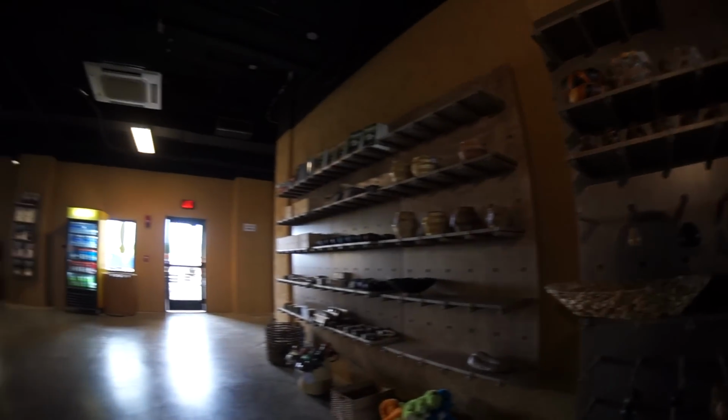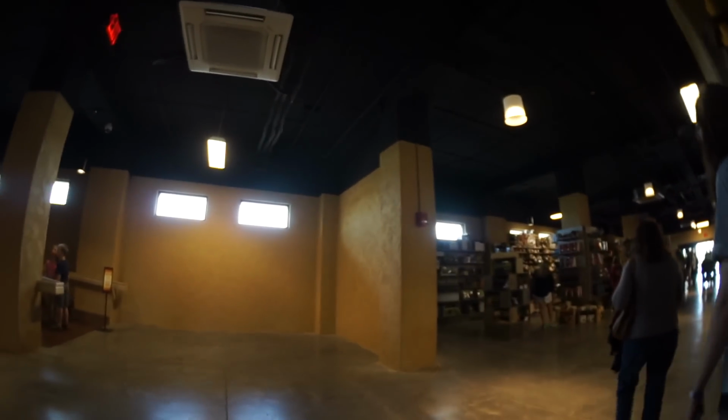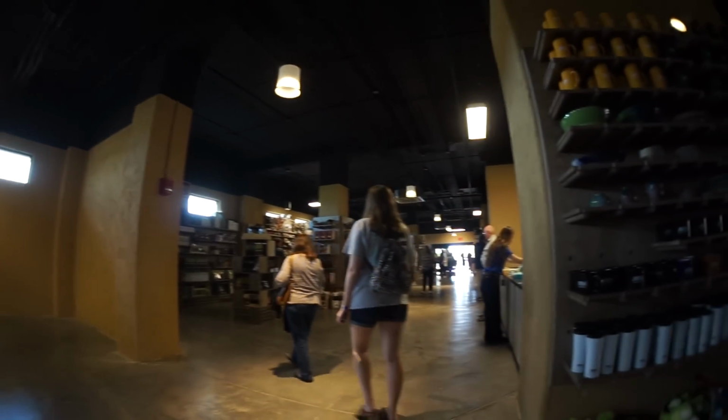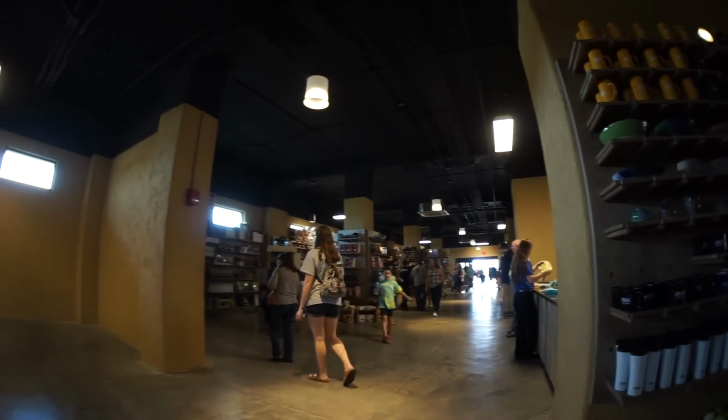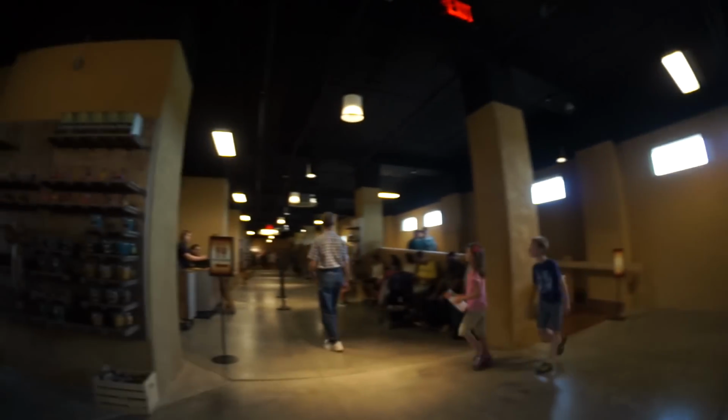All right, this is like a little gift shop area. Actually, it's a pretty good sized gift shop area. And you could tell it just seems like they put this stuff out yesterday. Still smells like fresh paint in here. It's where you pick up pictures and things like that.